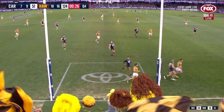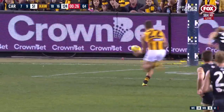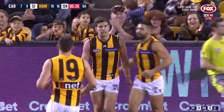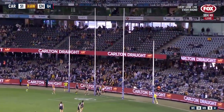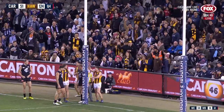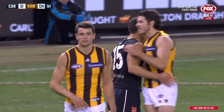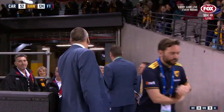Shaw's had a difficult day as the last offender on a number of occasions, and he's been well beaten at times. So struck it okay, bends it back. Oh, just snipped the inside of the post, and it's only a behind. But the Hawks came here on a hunt for a top 8 spot.